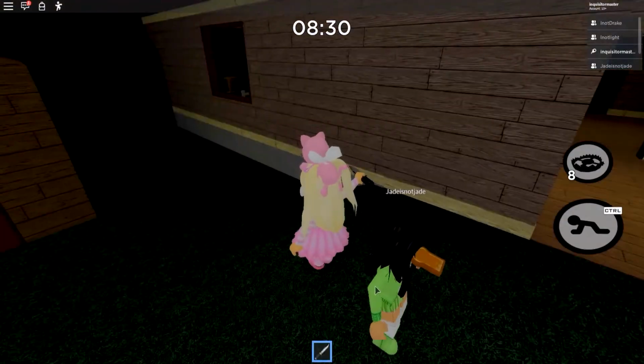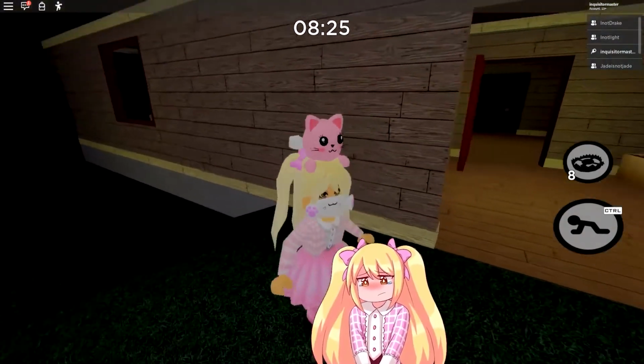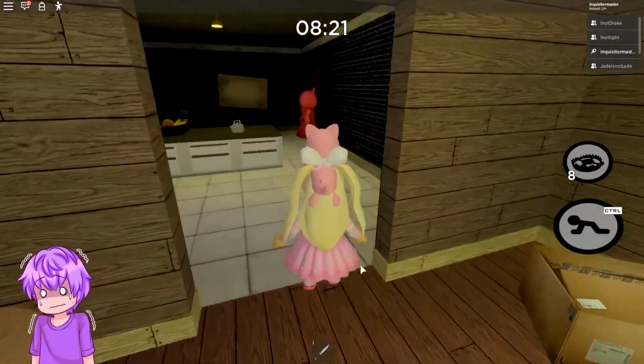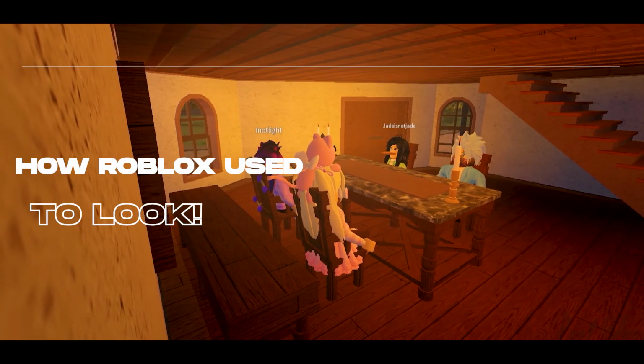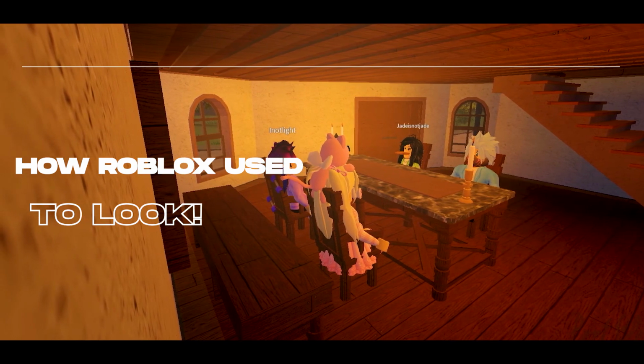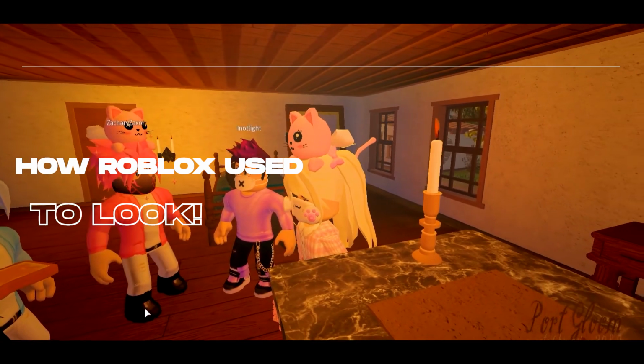It's been more than a decade since the game first dropped on social media, and the evolution of Roblox cannot go unnoticed. Here are some things on how Roblox used to look. 1. The graphics. Back in 2006, the graphics of Roblox were quite different to how they are now. The pixels and the appearances are way different and better.